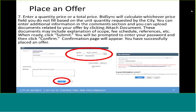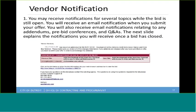Your offer is not sent to the city until after you type in your password and click Confirm. Once you've done that, your bid goes into kind of a lockbox until the bid has closed and the city has formally opened that bid. Once the city has opened that bid, that's when you'll be able to start receiving notifications about award information. That's the next item we're going to take a look at here, some of the vendor notifications.